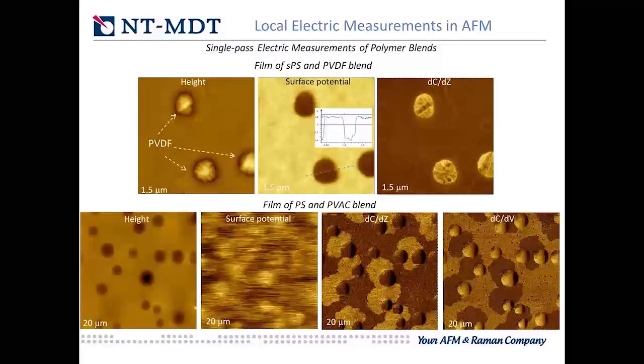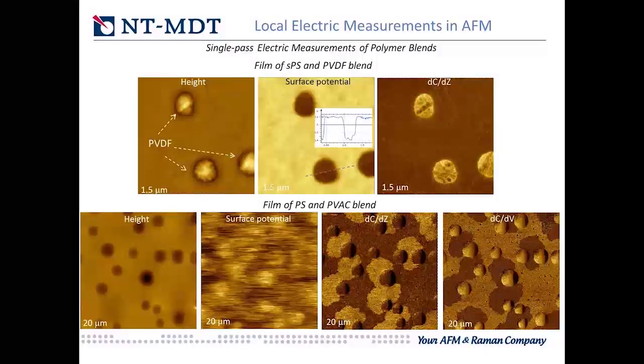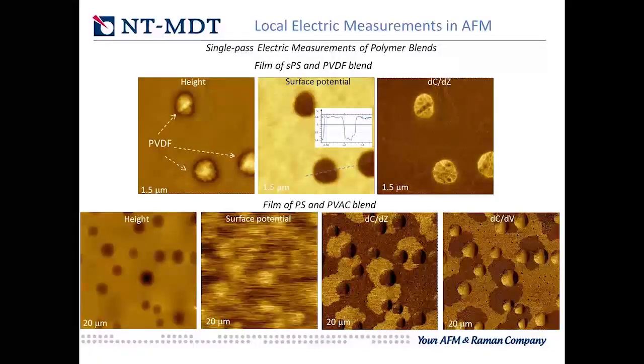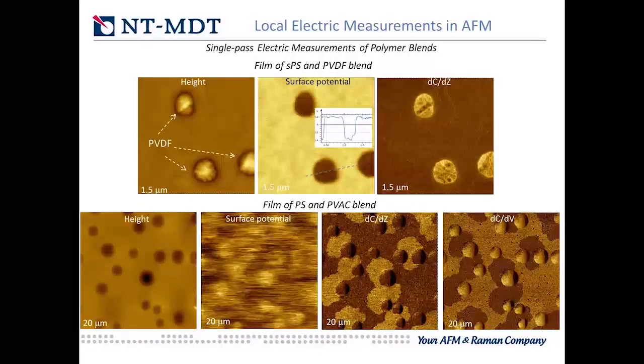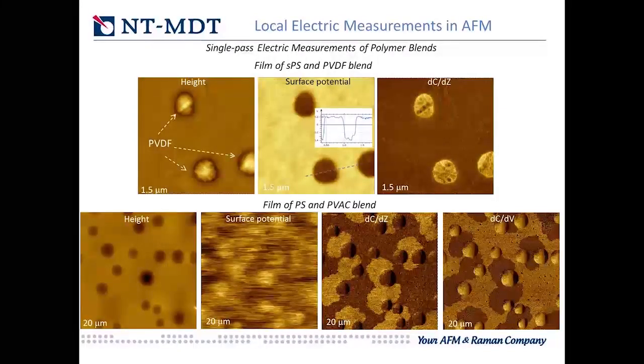That's more or less an easy example of compositional imaging. Life is sometimes much more complicated, and this is an example of a thick film of polystyrene and PVAC. You see here the height, surface potential, and two gradient images, but the surface potential is not so good. It only shows some hints that the depressions in the height image can be assigned to the PVAC component, and this idea comes from the consideration seen in a film where we are more sure about the phase separation.